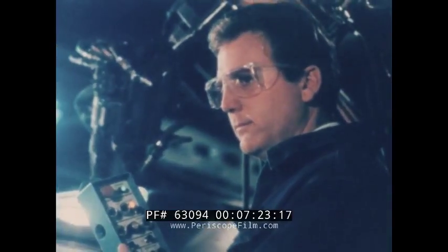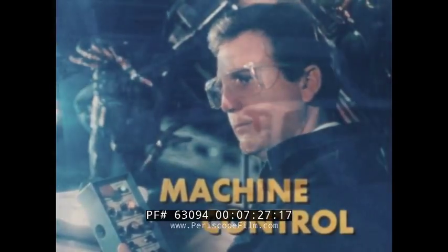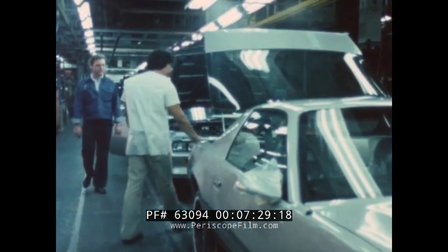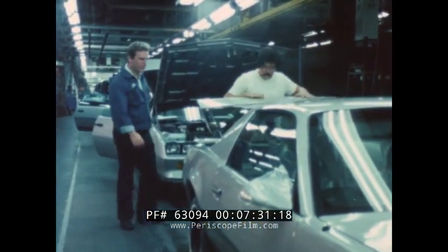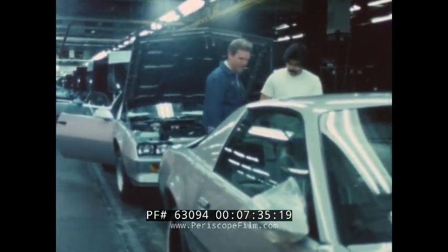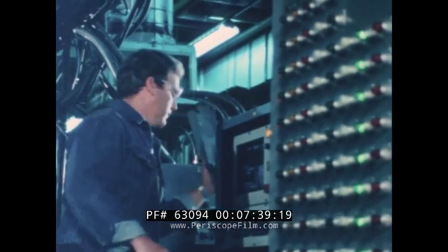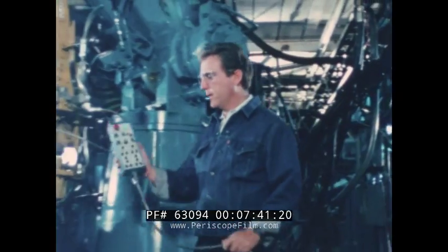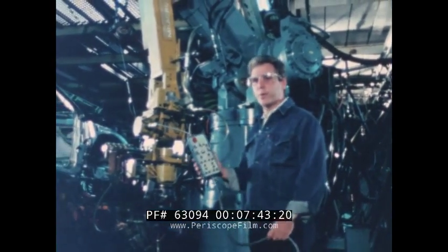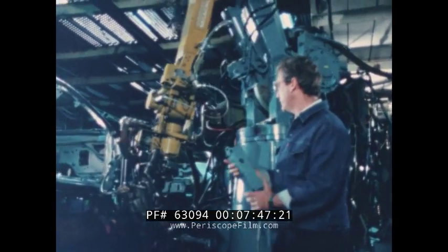Jerry Curtis uses the computer in a very different way to control other machines. A new car rolls off this assembly line every 60 seconds. One key to fast production is welding by robot. This is the teach control used to program the robot. I'll now move it to cycle start.